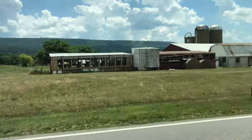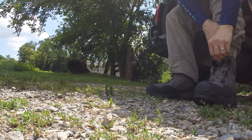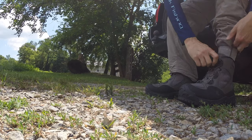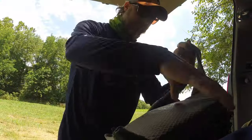We are trying a new creek tonight. We're going to head over to Beaver Creek near Hagerstown, Maryland. It is a spring-fed creek, so it is cold all year round, and it should be in the upper 50s to low 60s, even with the summertime heat that we've been dealing with. And boy, has it been a hot one this summer.